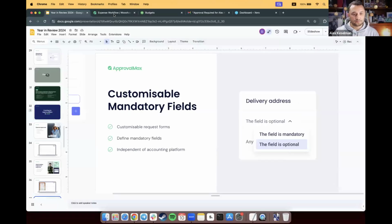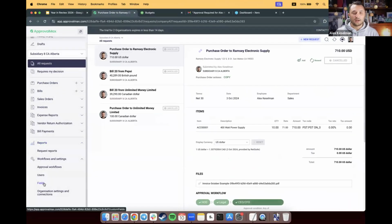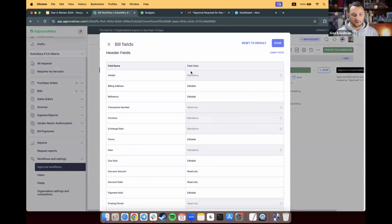The way it will look, I will show you on my NetSuite company. You'll find there is an additional fields option, or within the workflow itself, you will find a little icon, I'm not even sure what this icon means, like a little tube. So you can update the fields value here. If it's a billing address or reference number that is still editable, you can select it being mandatory. So now your employees, or whoever is creating those bills or purchase orders, will need to provide those details. And you can do that for each and every field of the process.